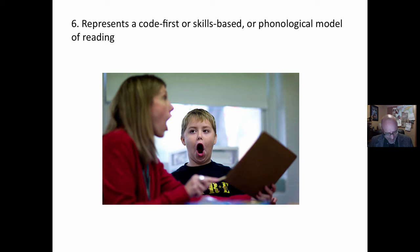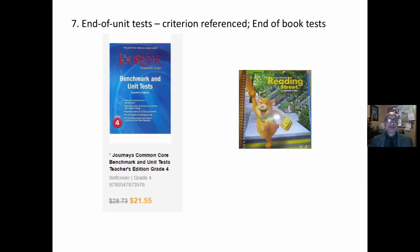It represents a code-first or skills-based reading instruction where students learn to sound out words, and reading is sounding out words. It usually does not develop the other two cueing systems. It develops the phonological, but not syntax and semantics. And it has end-of-unit tests, criterion level tests, to assess how well you did on these specific skills taught in that unit. So it's measuring reading sub-skills.